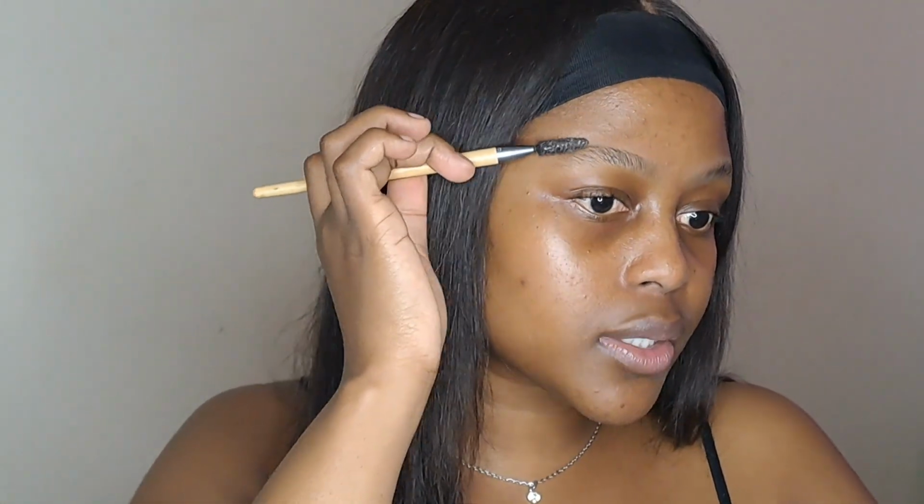So firstly, I start off by combing my eyebrows up, just like that. And then I go on top to shape them in a sense. If my eyebrows were already shaped, I wouldn't even have to do that. But as you can see, they're shaped already.